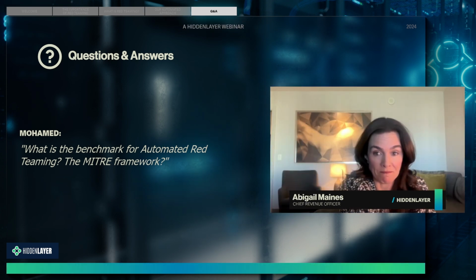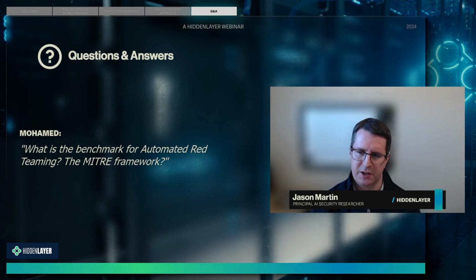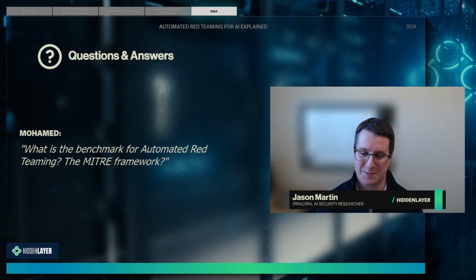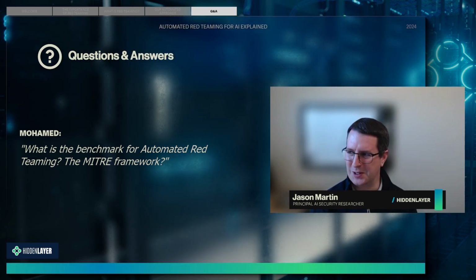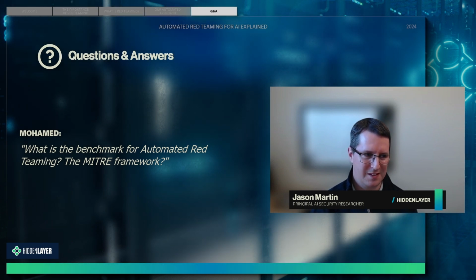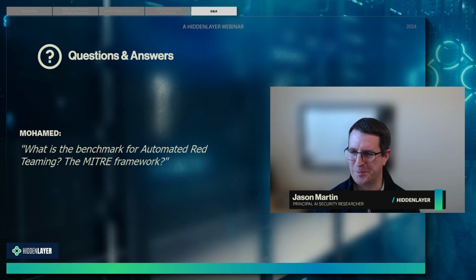I think, as we go forward, we'll do more mapping into the MITRE Atlas framework. There's definitely overlaps. They cover it. There's also a new version of the OWASP top 10, so we'll be looking at adapting the categories to cover that going forward.